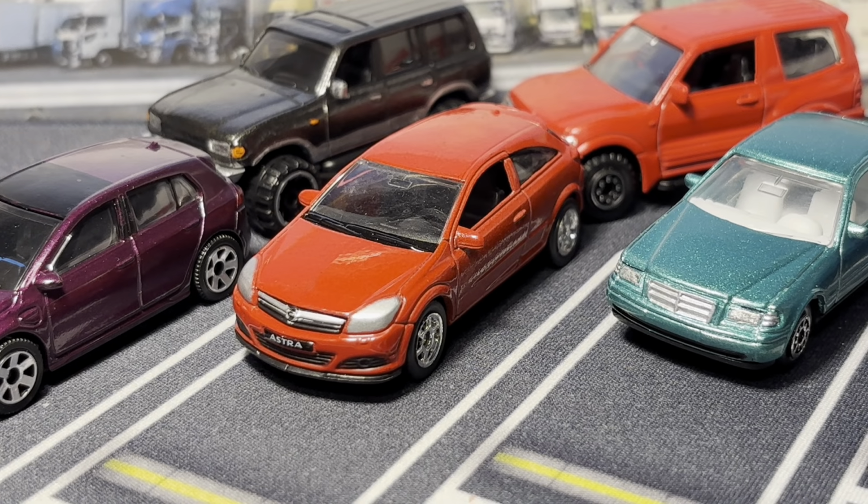Yeah, Majorette's always a mixed bag. No pun intended because of, well, the way these are packed. But, I know, I had to. Yeah, sometimes you like what they do, sometimes you don't.